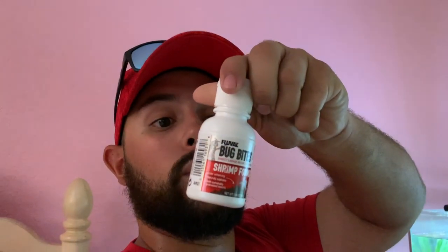You guys have really been asking me how to take care of these guys. And I feed them bug bites. These are the Fluval shrimp formula bug bites. I feed them that. I feed them some shrimp pellets. You guys know I really love the shrimp pellets, the Mazuri Delights.